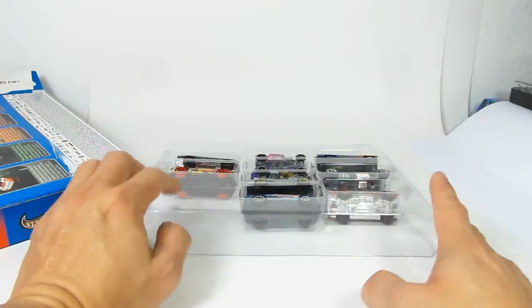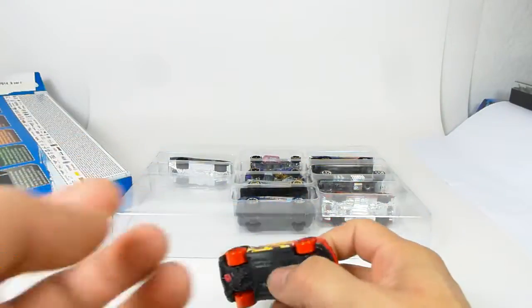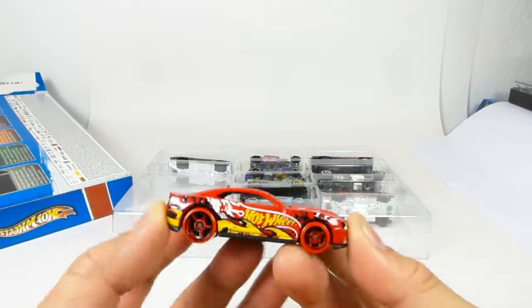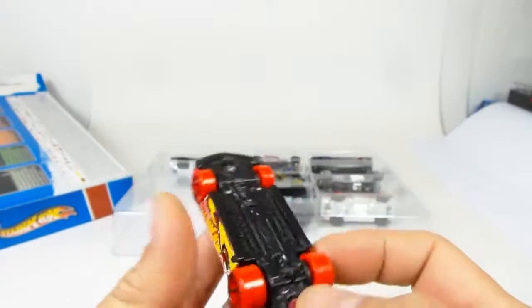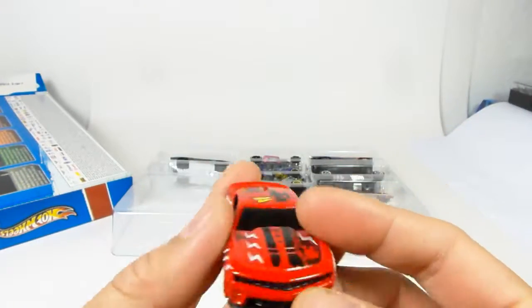Let's see, what am I going to put my paws on first? Let's put our grubby little paws on the cars we do not like, or that we're not so thrilled about. First one up is the Chevy Camaro. I'm going to believe this is the 2011 Camaro, or no, I'm sorry, 2012 Camaro ZL1.